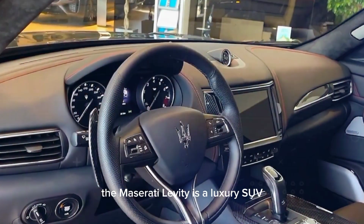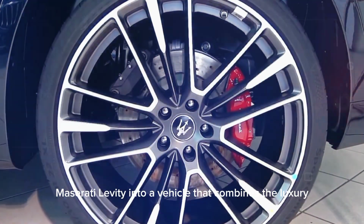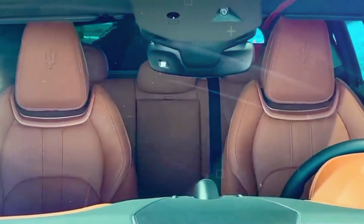The Maserati Levante is a luxury SUV produced by the Italian car manufacturer Maserati. Levante is a vehicle that combines the luxury, performance, and style that is unique to Maserati.